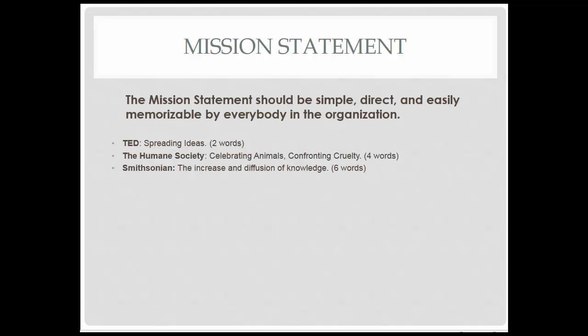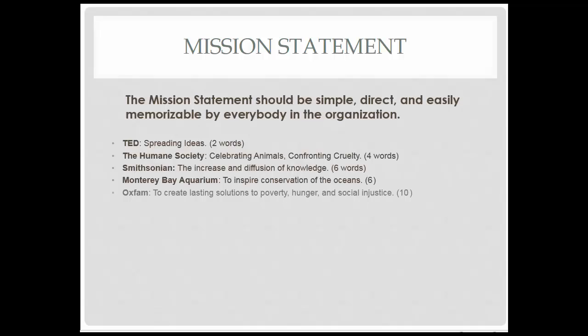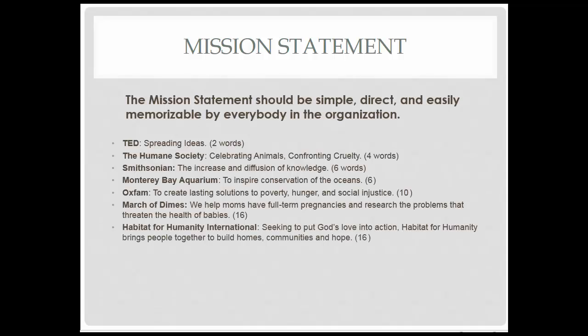The Smithsonian, the increase and diffusion of knowledge. The Monterey Bay Aquarium, to inspire conservation of the oceans. Oxfam, to create lasting solutions to poverty, hunger, and social injustice. The March of Dimes, we help moms have full-term pregnancies and research the problems that threaten the health of babies. And Habitat for Humanity International, seeking to put God's love into action, Habitat for Humanity brings people together to build homes, communities, and hope.